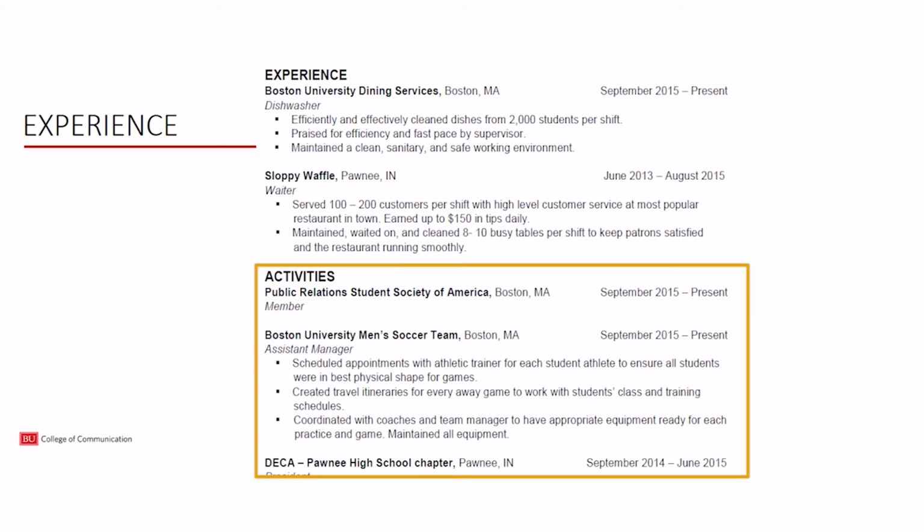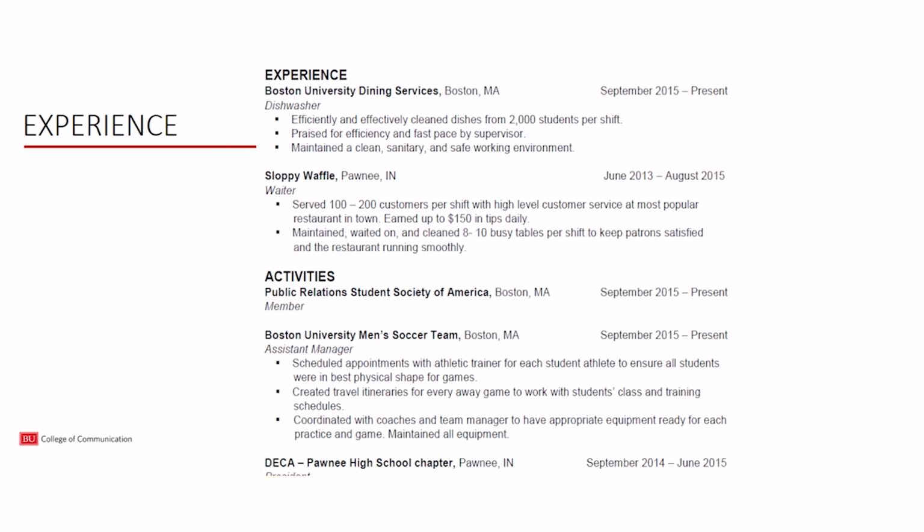Let's look at the activities section now. Tom lists Public Relations Student Society of America, Boston University's men's soccer team, DECA from Pawnee High School. All of these are great activities to have. He shows some great skill sets in those bullet points, especially as president of DECA. He's talking about how he led weekly club meetings and led them to a championship for 3 consecutive years.